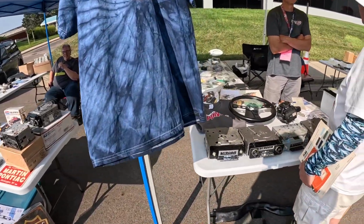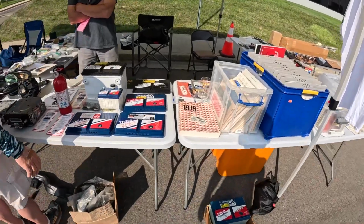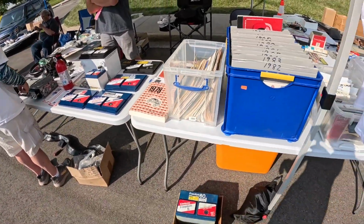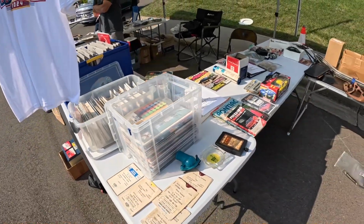There's some original stereos right there. Want to make your batteries look original? They got these toppers for your batteries. Looks like a lot of owner's manuals, brochures. A lot of stuff to accessorize your car out here. You want to make it just a really inspiring display, you know, with the factory literature and the factory owner's manual. You'll probably have good luck finding that out here.